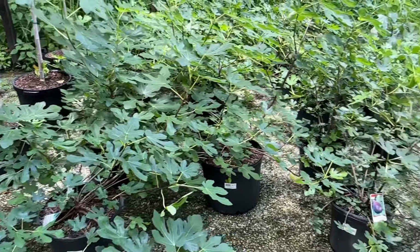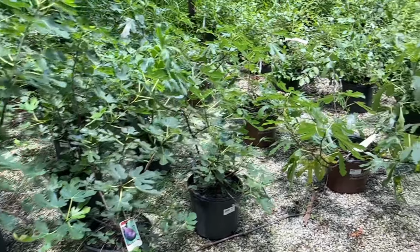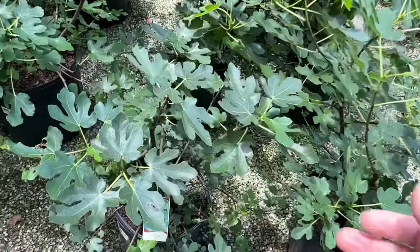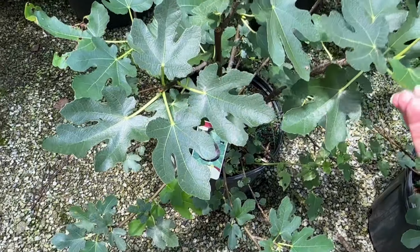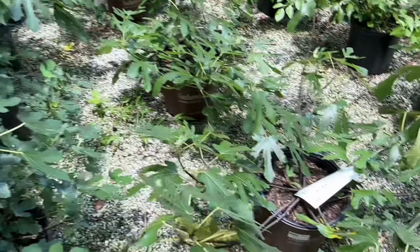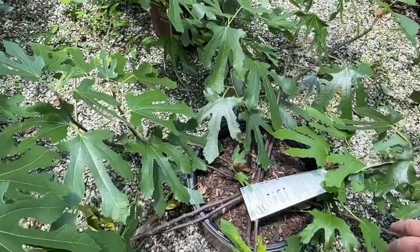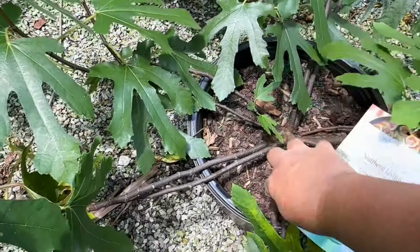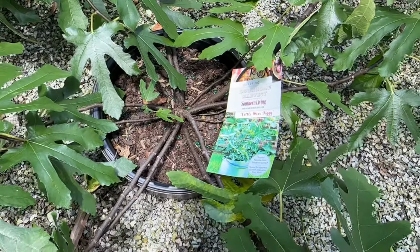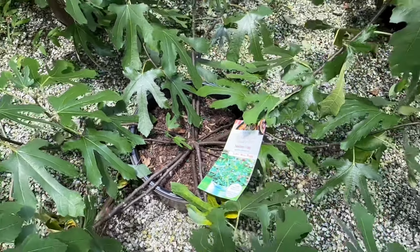I found my favorite thing. Figs. Look at the beautiful figs, guys. So this is our tried and true brown turkey fig here. So gorgeous. And then let's see what this one is. This is a Southern Living one. This one is Little Miss Figgy. Well, she's cute. She kind of grows flat.